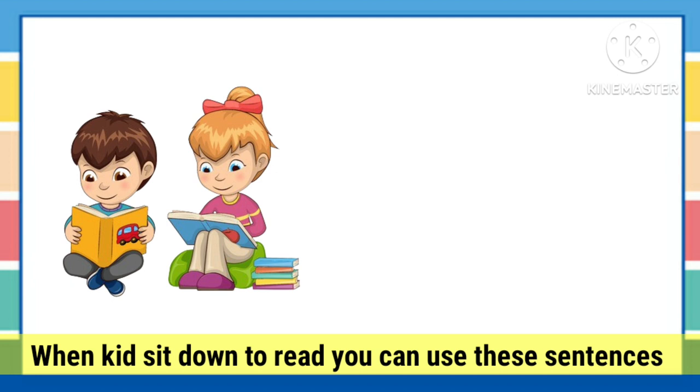When kids sit down to read, you can use these sentences. Don't mumble. Study here. Use your mind. Think about it.